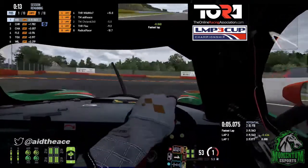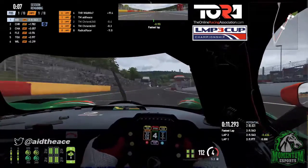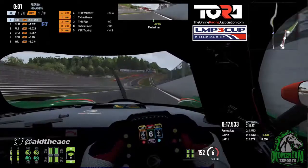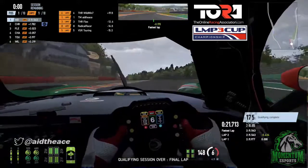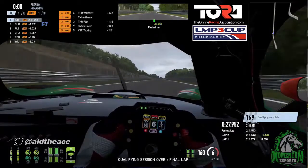So here now I'm thinking, right, that's a decent lap, let's really push on and see how much I can get now. There's another 2/10, 1.5 tenths, say, by the time I've got on the exit. Now it's down to a tenth, so not the best. Now let's see how much I gain through Eau Rouge. Absolutely flat, and there you go. That's how much I lost on my fastest lap.